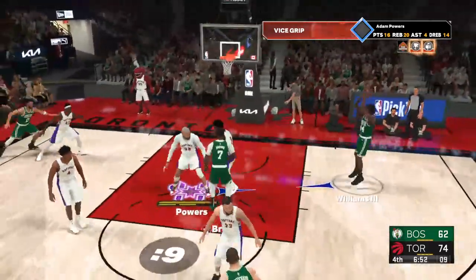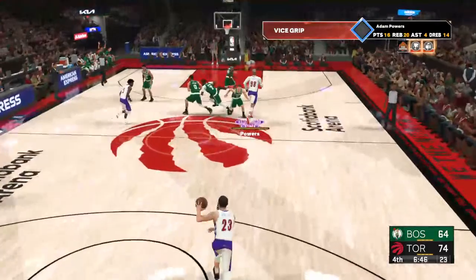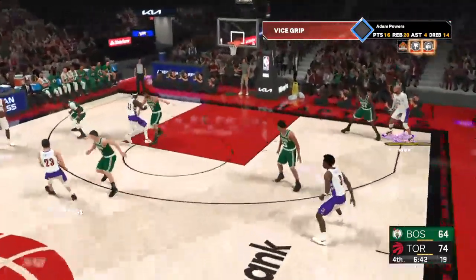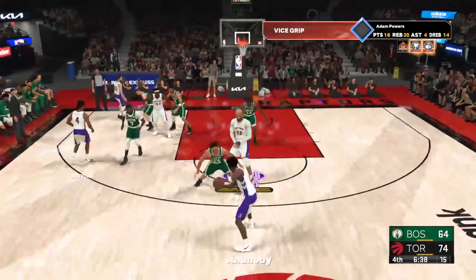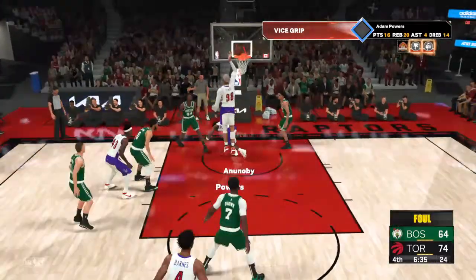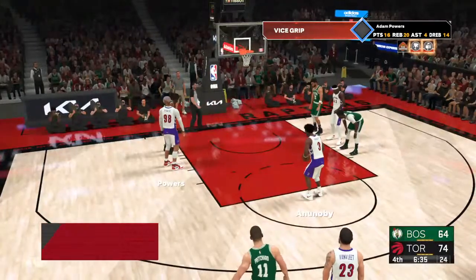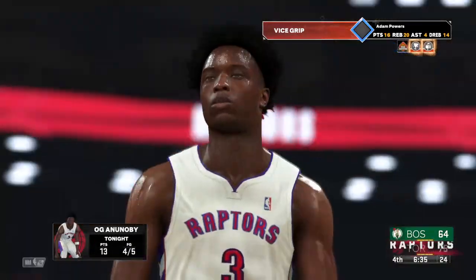Brown kicks to Williams. The shot's good. Brown making the play. I think Brown demonstrating he's got a great understanding of the game. He keeps his head moving, his eyes open so he can spot the open man. Passes it to Anunoby. And he gets the whistle. 2 free throws coming up. It's on Robert Williams.